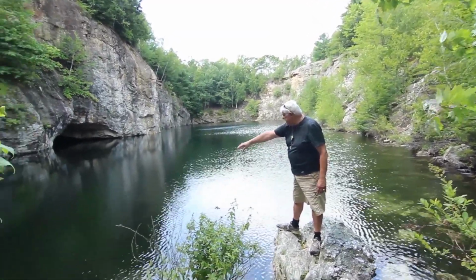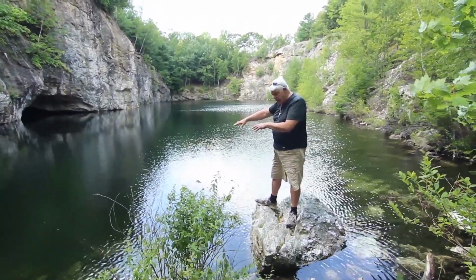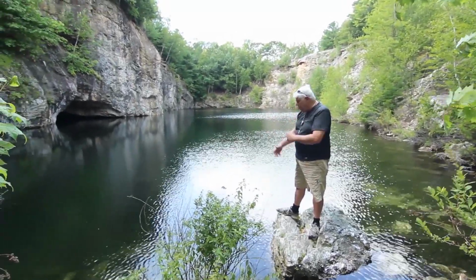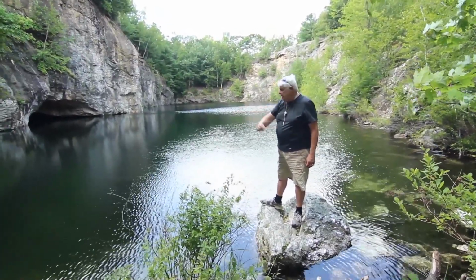So for about 15 feet from me, or 18 feet, this is an area where the road would have continued down when this was empty of water. This part here is just a drop off. So about 12 feet from me is the edge of the ledge here. There's a rock I see across the way. You could easily dive right in.